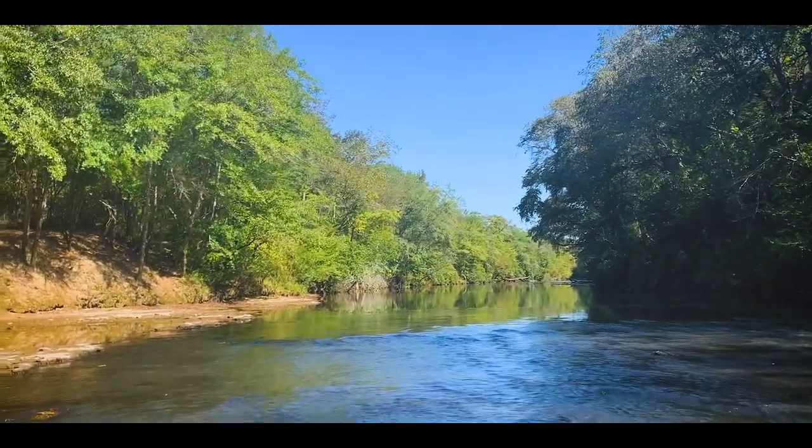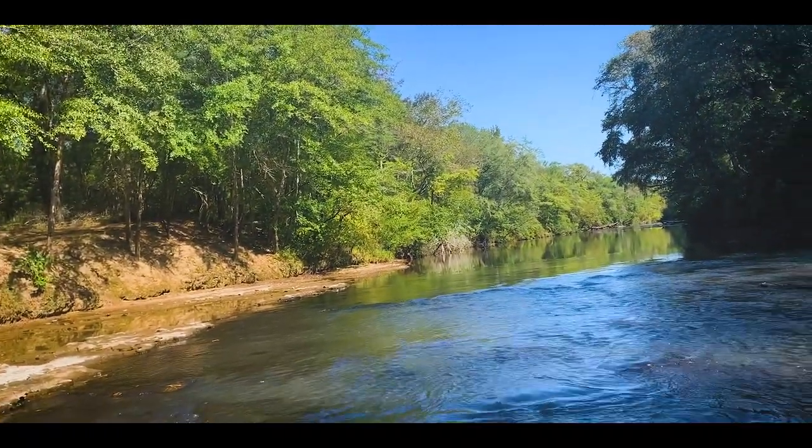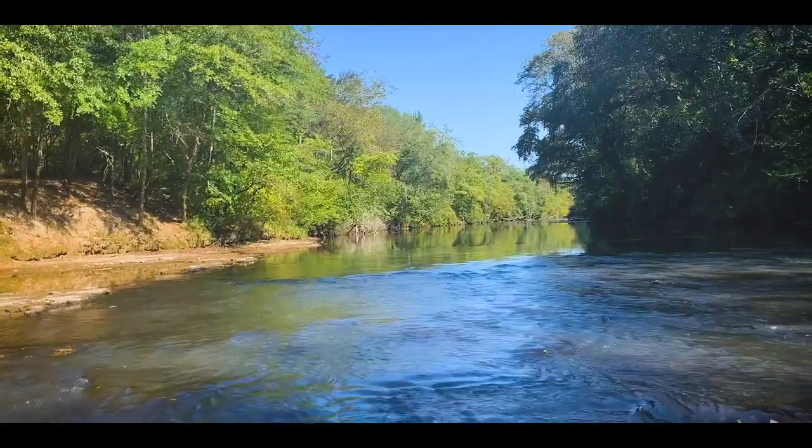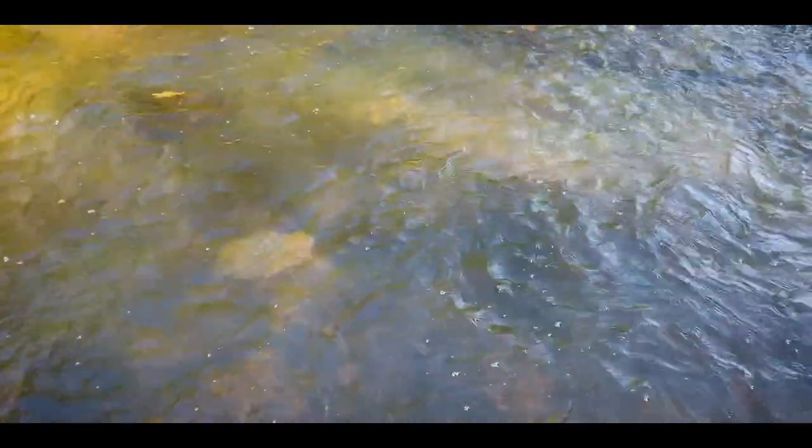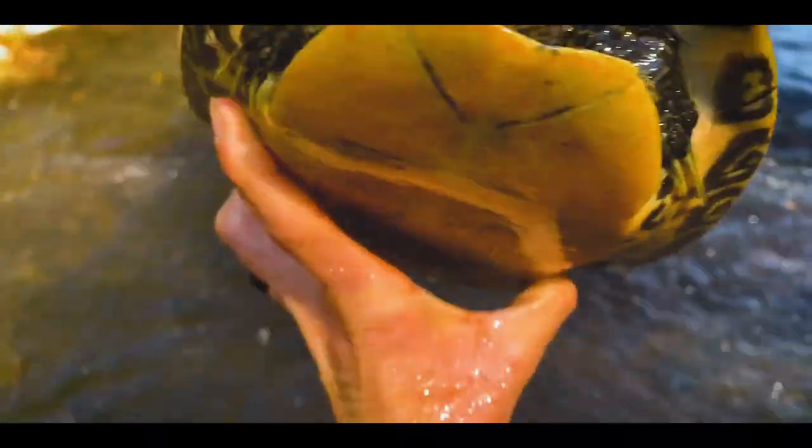All right, I stopped on the way to a spot and I saw this creek and it just looked too good. I felt like, okay, I need to stop and wade or even maybe snorkel it. And about 5 minutes into being here, first turtle right here, looks like a river cooter. I'm gonna pick him up and we'll get a look at what this river cooter looks like. Let's see. Hello, fellow. How are you?